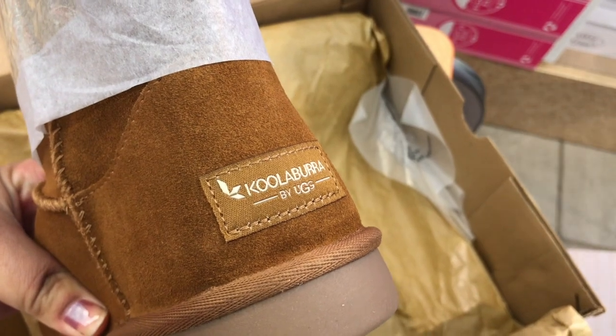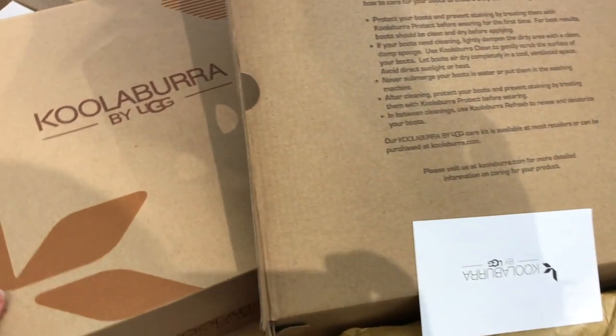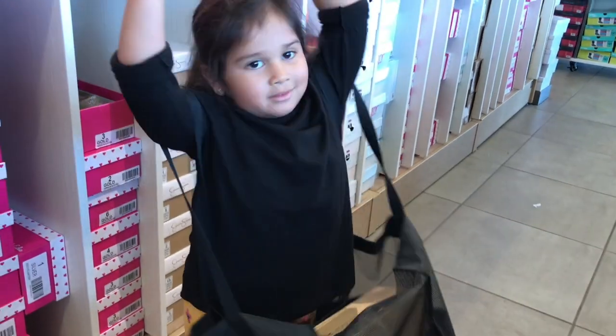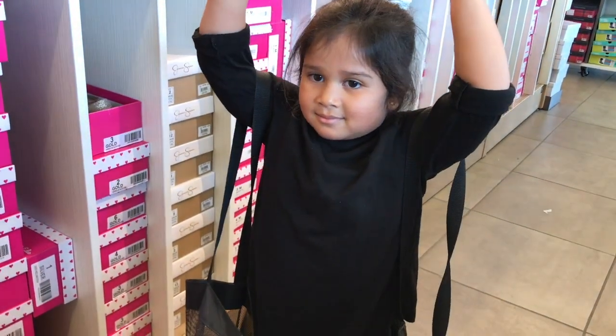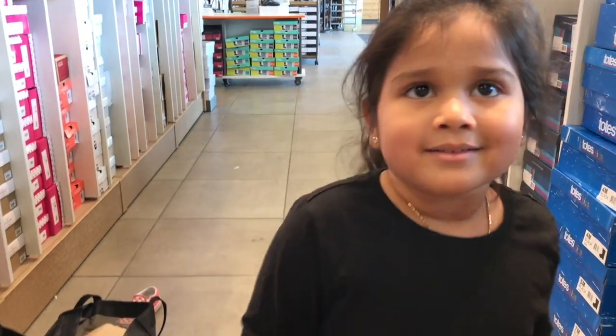This is like a second company from UGG, I believe. Cool company by UGG. Never heard of it before. They have bear paw, but it only came in black, and Ava likes the melon. So I'm trying on the 2 and 3 for Ava. Ava, wanna try that one? Okay. Can you run? Can't run. Run there and come back.